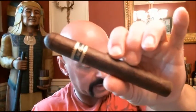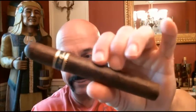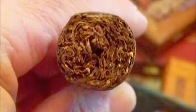Today I'm reviewing the newest cigar from Steve Saka and the Don Barton Tobacco and Trust. This is the Mi Querida, and this size is the Fino Largo, 6 by 48. There's your density.